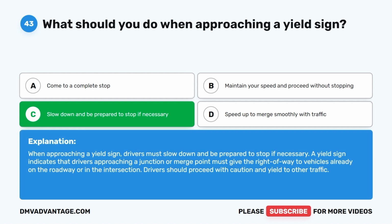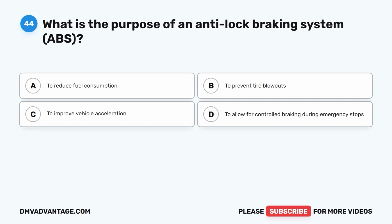When approaching a yield sign, drivers must slow down and be prepared to stop if necessary. A yield sign indicates that drivers approaching a junction or merge point must give the right-of-way to vehicles already on the roadway or in the intersection. Drivers should proceed with caution and yield to other traffic. Question 44. What is the purpose of an anti-lock braking system, ABS?